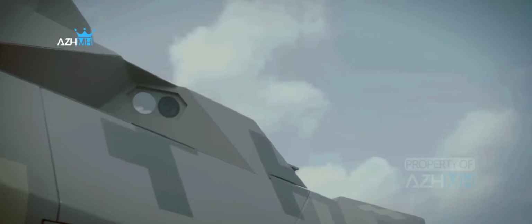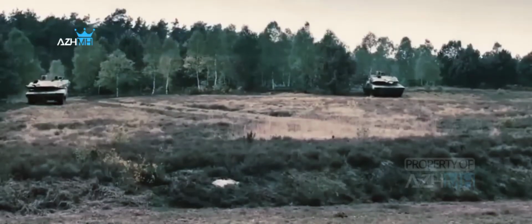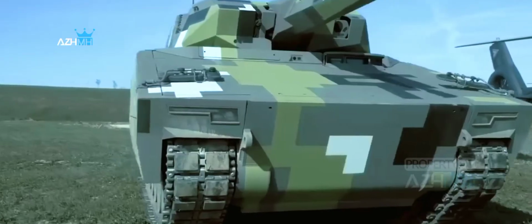And, like many other systems that have been repeatedly updated, the Leopard eventually got to a point where updating or upgrading made the tank no longer practical. The only way is to design something completely new. The Kf-51 Panther was born.